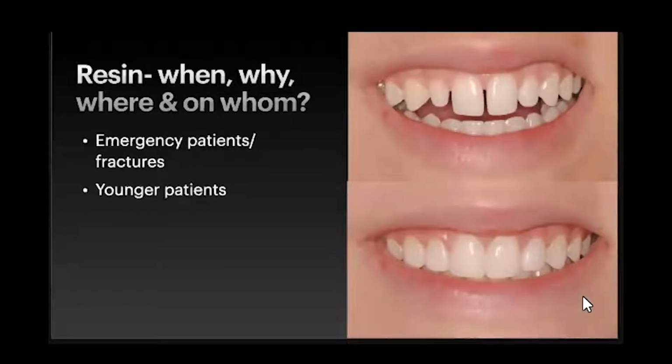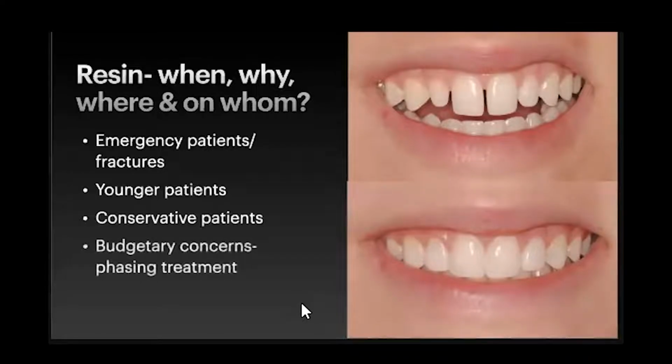A lot of younger patients, their parents just don't want them to have to cut down the tooth or remove much tooth structure to restore their teeth. So they are in that patient population where we might need to use our resin skills. We've got a lot of conservative patients. This patient to the right of our screen here, her mom is in the dental field. I'm going to show you her case in a few minutes, and she wanted to do just a really additive technique, didn't want to prep the teeth for porcelain veneers. So we did a full 6-unit composite resin case on her.